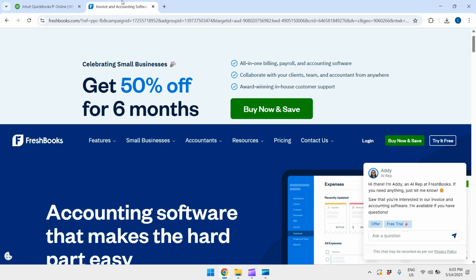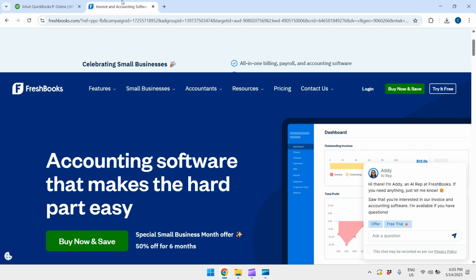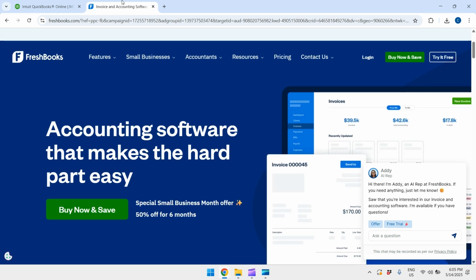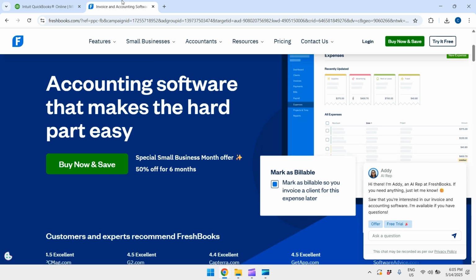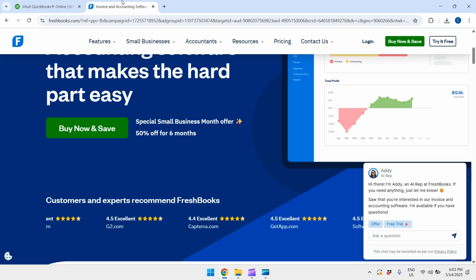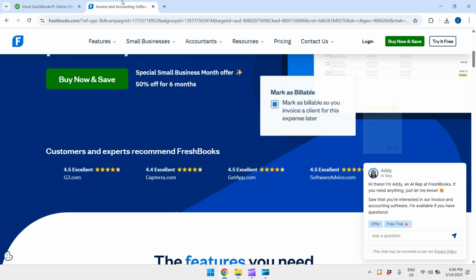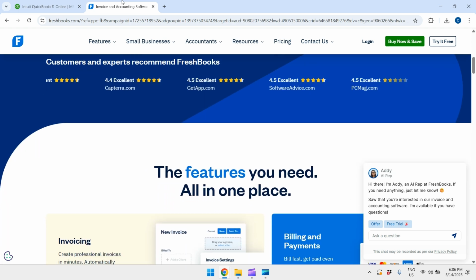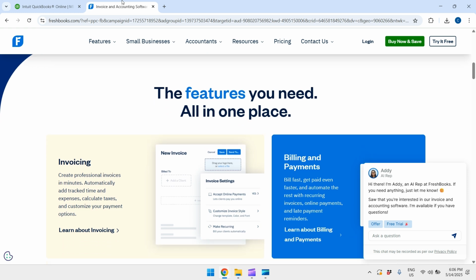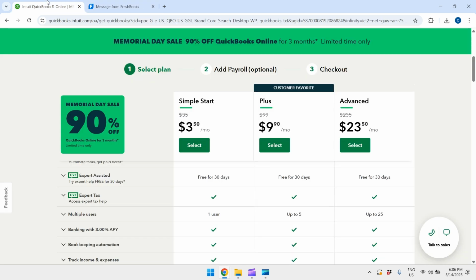QuickBooks gives you detailed financial reporting, inventory tracking, payroll add ons, and tons of integrations. It's like having a virtual CFO in your pocket. FreshBooks, on the other hand, shines with its user friendly design. It's perfect for sending invoices, tracking time, managing expenses, and chatting with clients, all with just a few clicks.